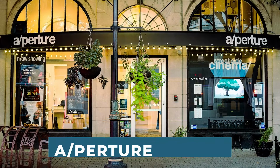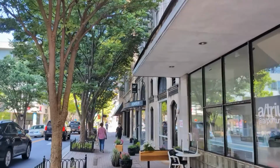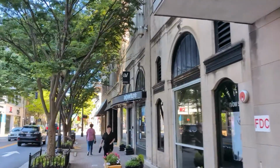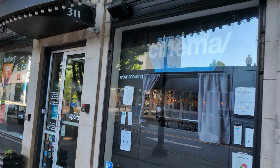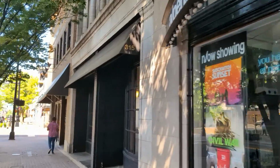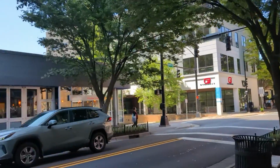You have Aperture Cinema up here on the right. If you're looking for a vintage movie experience, go check out Aperture right here on 4th Street, like I mentioned, in the middle of downtown. Not looking for all the "hey, order food in your seat, super reclining seats," everything like that. If you're looking for a vintage movie experience, check out Aperture.